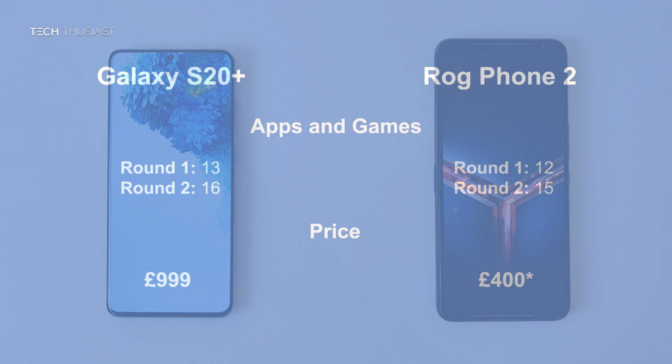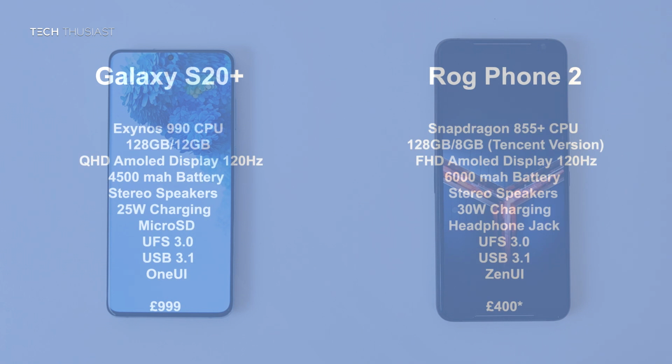As for the price difference, the Galaxy S20 Plus cost twice the price of the Rog Phone 2. This is the Tencent model, which only has 8GB of RAM and 128GB of storage. As for the specs, the Galaxy S20 Plus has a massive 12GB of RAM, a Quad HD AMOLED display with 120Hz refresh rate, a decent sized battery, stereo speakers, 25W fast charging, expandable by microSD, UFS 3.0 and USB 3.1.